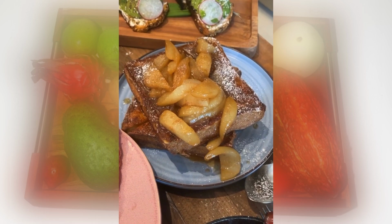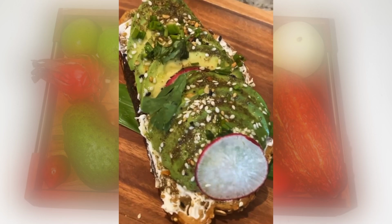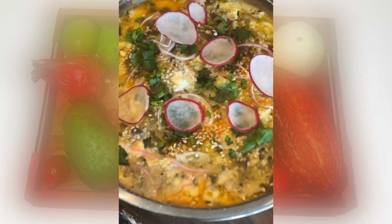Avocado toast with za'atar, almond cream cheese, radishes, pickled turnips, and these are just eggs that are cooked in tomatillo salsa with a little bit of feta, radishes, shallots, and some seeds. Paprika, different spices. Scrambled eggs with lobster? And what is this? French toast. So it's like a creme brulee base, dipped in like a thick pot of bread.